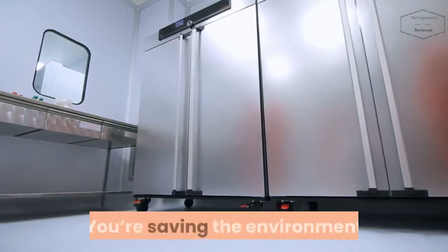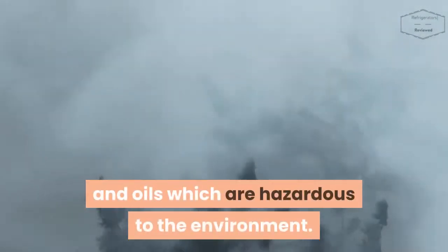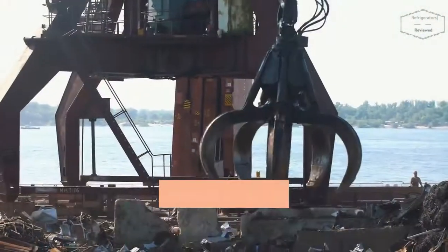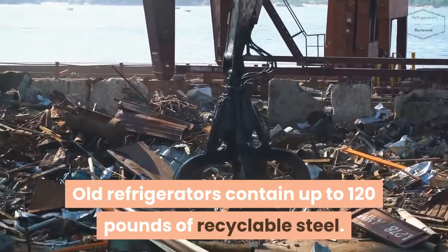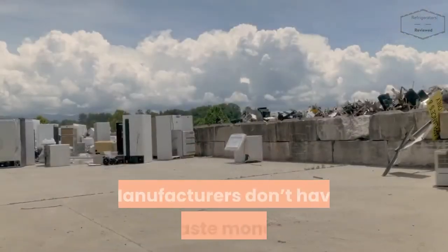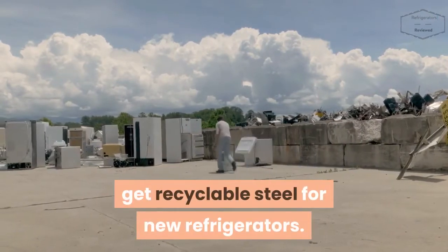You're saving the environment. Yes, your refrigerator contains gases and oils which are hazardous to the environment. But do you know there are countless recyclable materials in that appliance? Old refrigerators contain up to 120 pounds of recyclable steel. These are components that can be reused to make new refrigerators. Manufacturers don't have to waste money to get recyclable steel for new refrigerators.